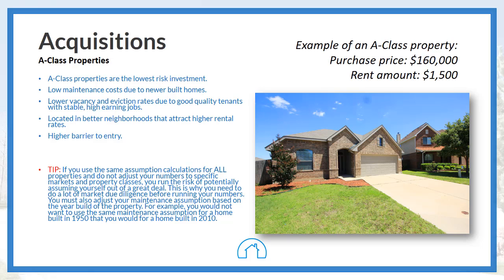If you want to build a portfolio and blend some C's in there, do it. But make sure you have some A-class properties that are consistently performing in that portfolio, because I will promise that those C-class investments will cause some heartache. You will see some evictions. You will see some vacancy. But if you have these consistent performers in there, these A-class properties, they're just always performing for you. They're the anchor of the team.